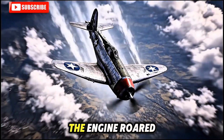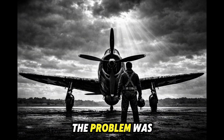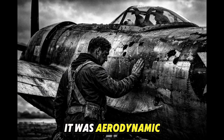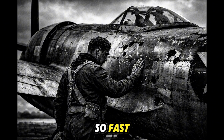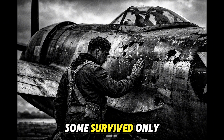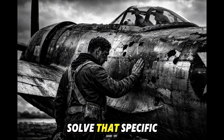Nothing was broken. The engine roared normally. The wings were intact. There were no visible failures. The problem was not mechanical. It was aerodynamic. In late 1942, pilots flying high-performance fighters like the Republic P-47 Thunderbolt began reporting dives so fast that the controls seemed to freeze. Some survived only because they activated systems that were never meant to solve that specific problem.